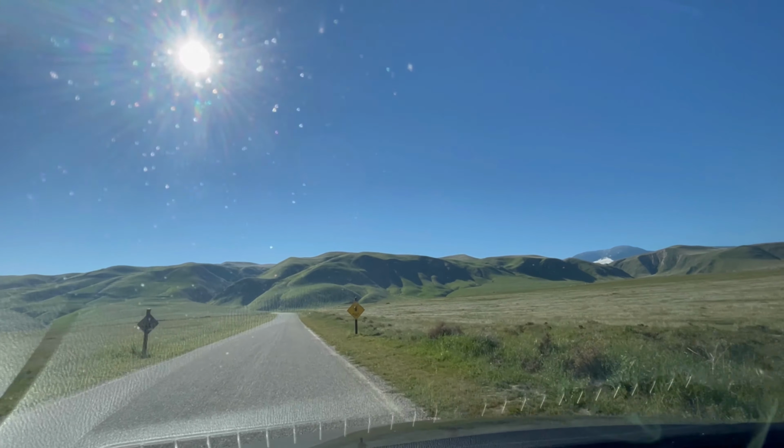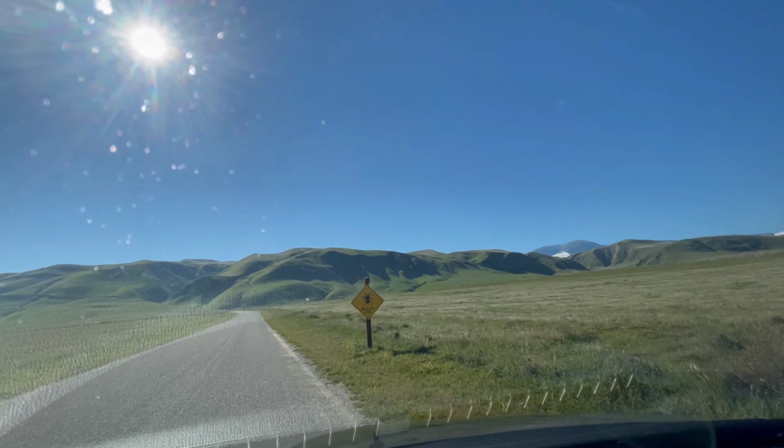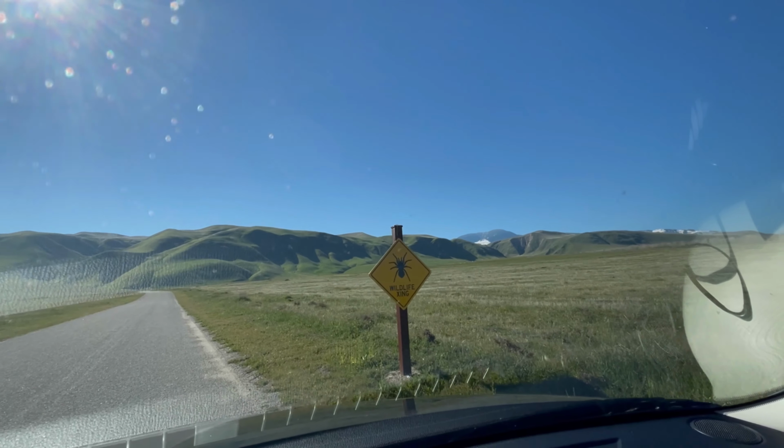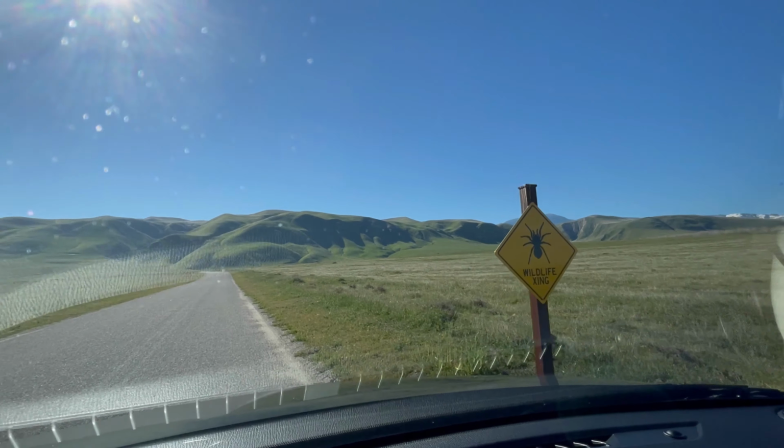The flower hike, it's about a 5 minute drive to the parking lot. And please slow down, there could be some wildlife crossing.